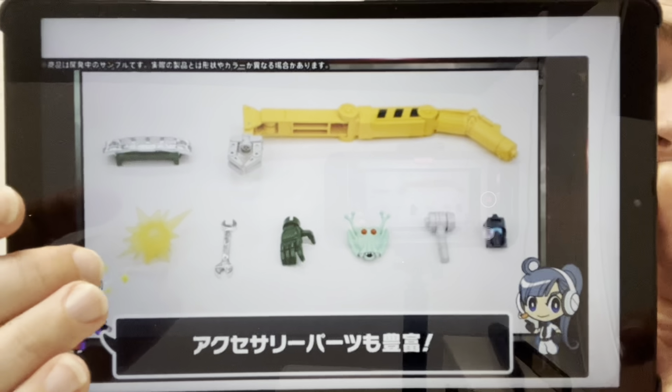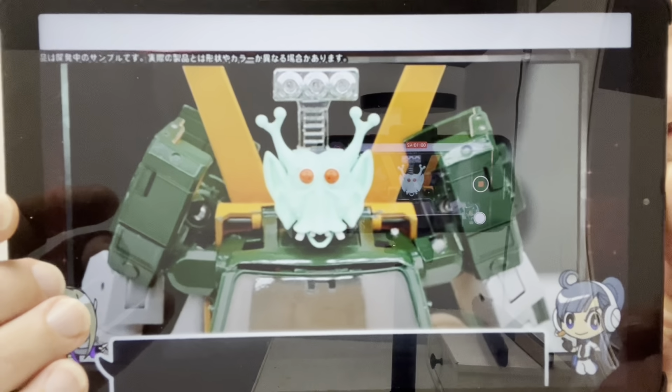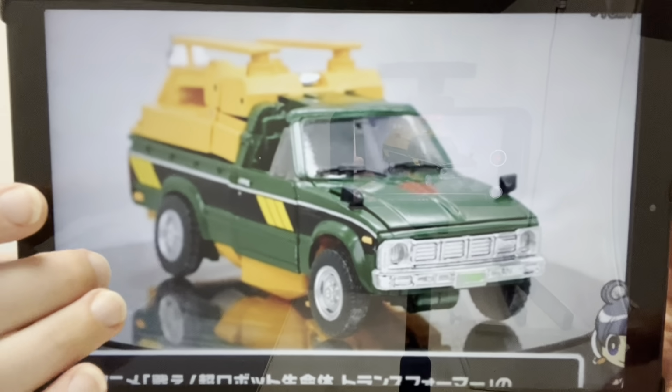There's the accessories that come with him. He is available for pre-order on most places, but I would suggest and recommend you checking out Takara Tomy's official video reveal on the product yourself if you want to see it in more detail.